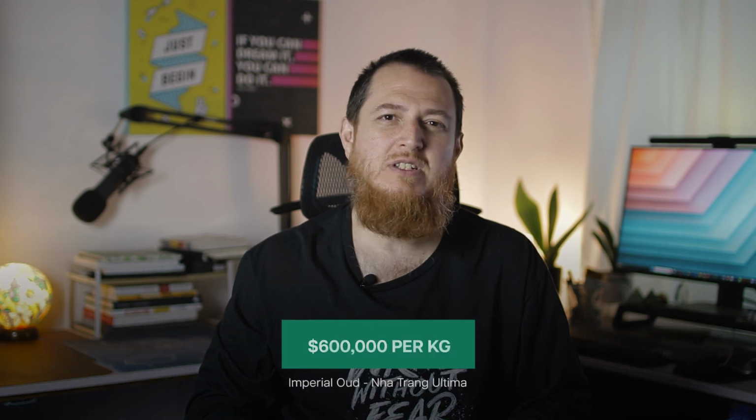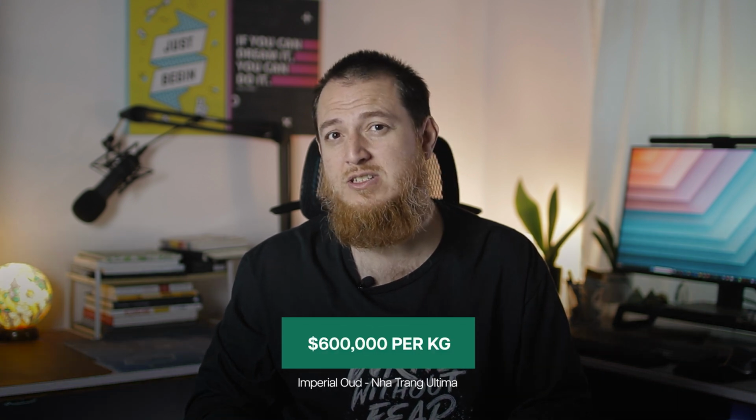So if you talk about a tola of this, so 12 ml or tola, it would cost you around $6,000 or $7,000. So this is one of the most expensive oud oils I right now possess. So I paid $600 for this 1 ml. So you can bet that this is one of the most expensive oud oils.